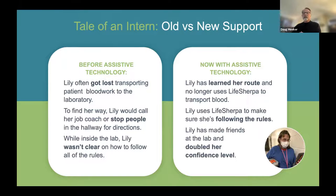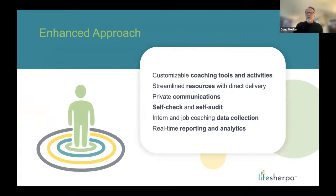She uses the checklist that we built in once she gets to the lab to go through all the things she needs to do. Most importantly, she's made friends at the lab and she's been able to double her confidence level. The big part of this is a very customized approach to the tools and activities she needs to go through. We include self-check and self-audit, and we're collecting data on the back end to track all those things. By the way, I'm more than happy to give anybody a very personalized demo. There's a lot to the technology, so I'm just giving you an overview today.